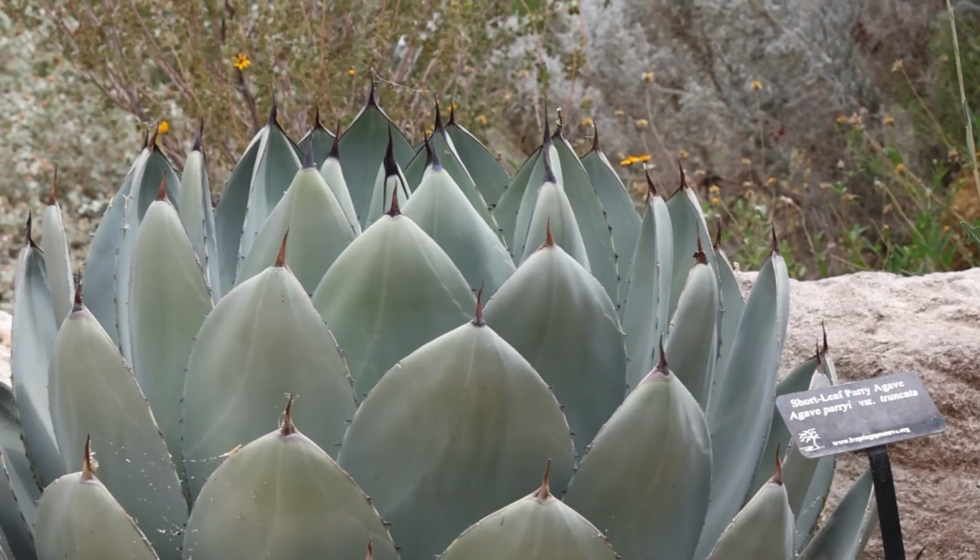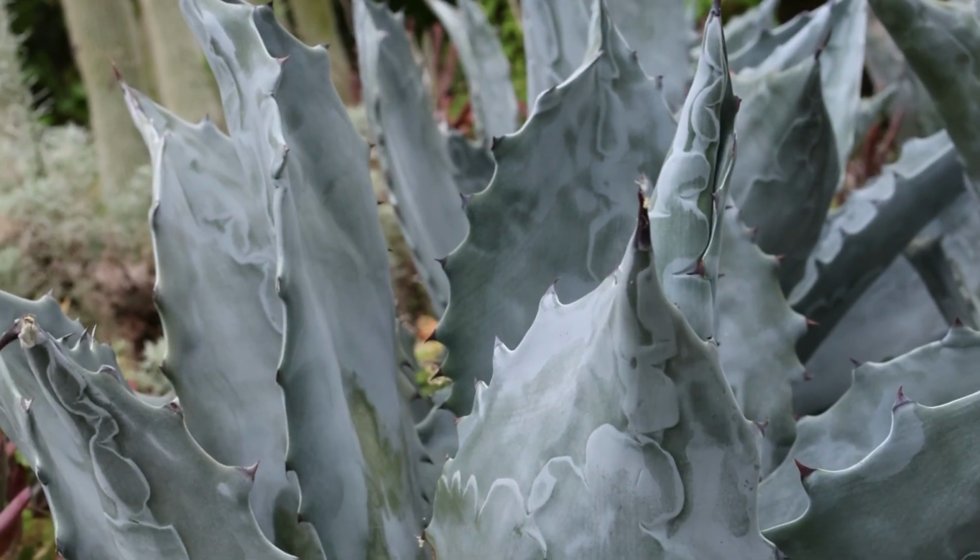The fifth reason why Agave utahensis is the best agave is because it's blue. And there are other agave species that are blue, but when you add up the blue color to all the other things that I'm talking about today, that those other blue agave species don't have, I think there's a good argument to be made there that Agave utahensis is the coolest agave.